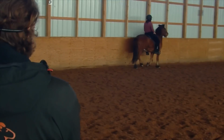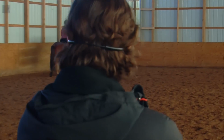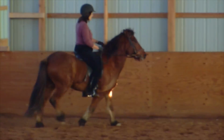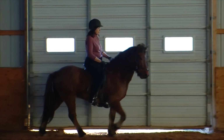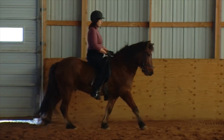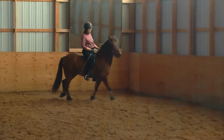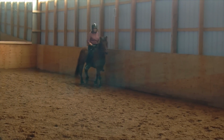Take your time. He's not ready. He's too high. He's looking up too much. There. Wait. Move the hand forward for a second. And take him again. Forward. There you go. Good. Now wait. Slow him down a little bit. Calm down. There you go. Try it there. Full tempo tolt. Good. Full tempo tolt. Go ahead.